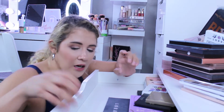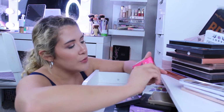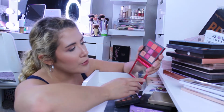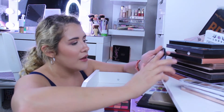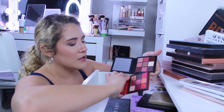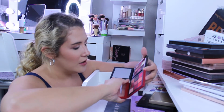All right, okay. These little Huda Beauty palettes I have in here. This one is the Huda Beauty Ruby Ambition. This is a really cute palette. I'm not really a big fan of these 9 pans. They're just not my thing. Maybe they're cute to travel with, but if you look at the shades, oh, I don't know what to do. I honestly don't know what to do.